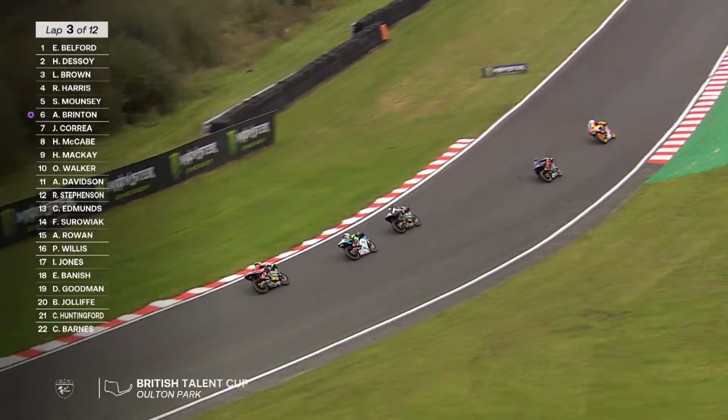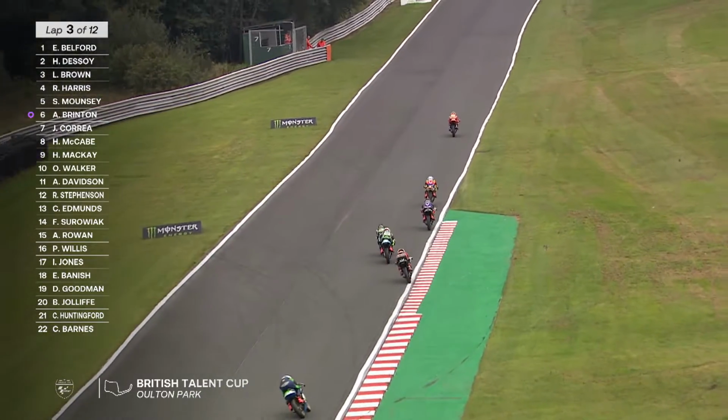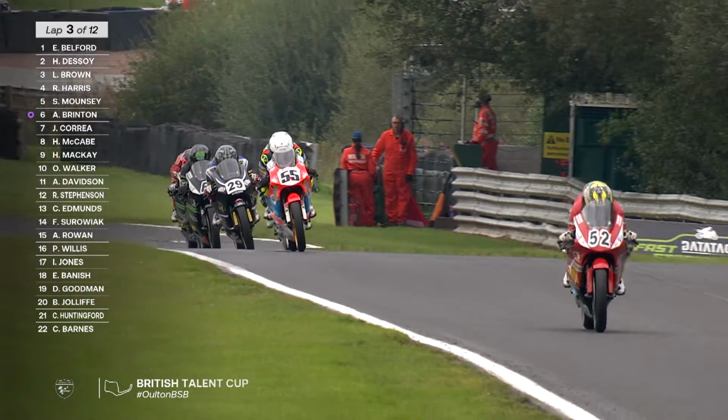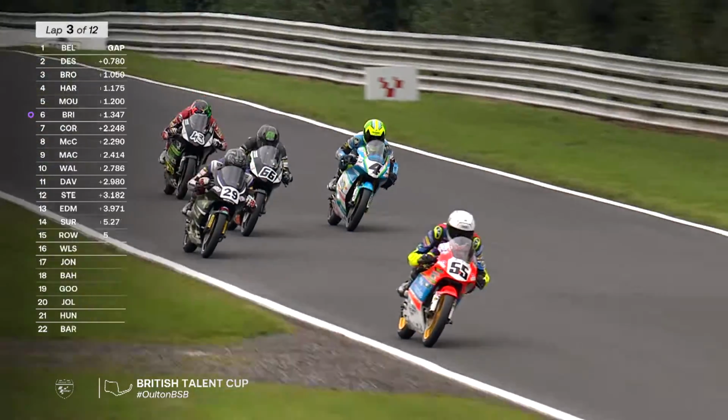Brinton, used to racing over on European circuits. He's actually based over in Valencia in Spain. It's his first time here visiting Oulton Park. He was very quick here yesterday, unlucky to end up on the deck. He's out for revenge here this afternoon for race 2.